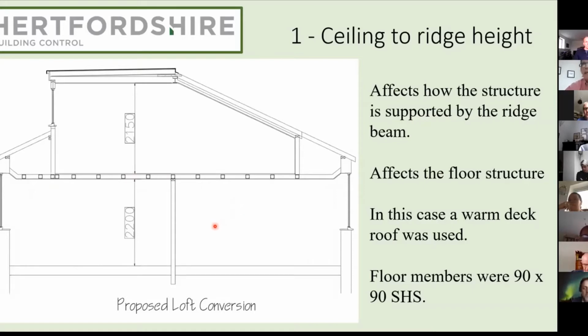So if the will is there, you can generally convert anything. It just depends upon whether it's worth it. And this particular property in Chiswick, it obviously was. And that's basically how they got over the headroom constraint.